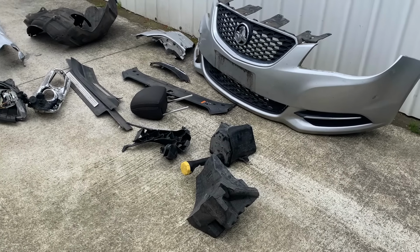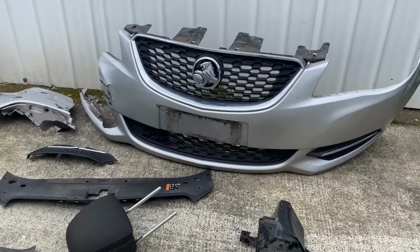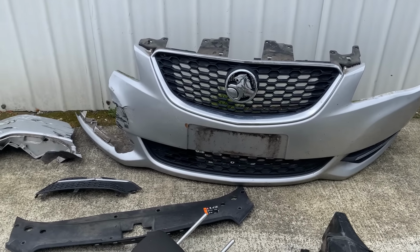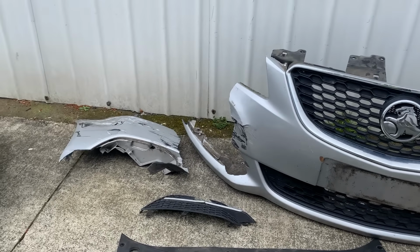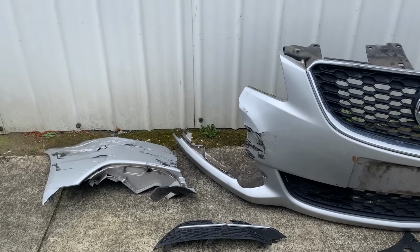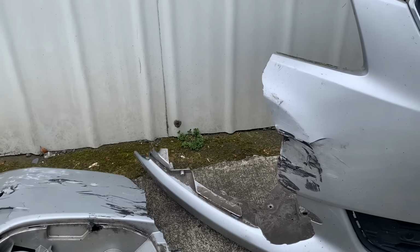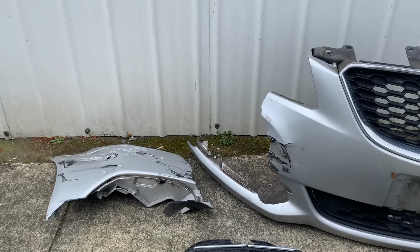Okay, so here are all the things that were actually inside the car, and I think whoever took the car apart did an amazing job, because they've included all the nuts, bolts and screws, but also the broken bits from the bumper, which means we can actually repair this bumper. I know it looks pretty bad, but I've seen worse and repaired worse.